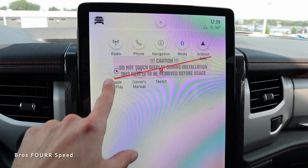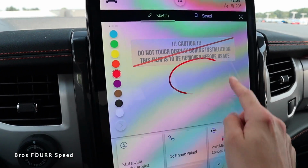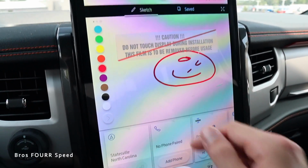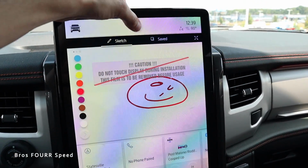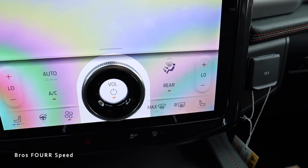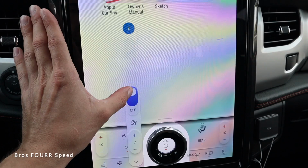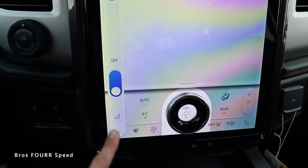We have the Android Auto, Apple CarPlay. There's a really cool thing called Sketch, which is kind of neat. You can draw things in this and do whatever you'd like, which is kind of a neat little touch to the car. And then down below all of that, the climate controls are going to be right here. You can tap your fan speed and easily adjust this, make it go higher and lower. We have your heated and ventilated seats.